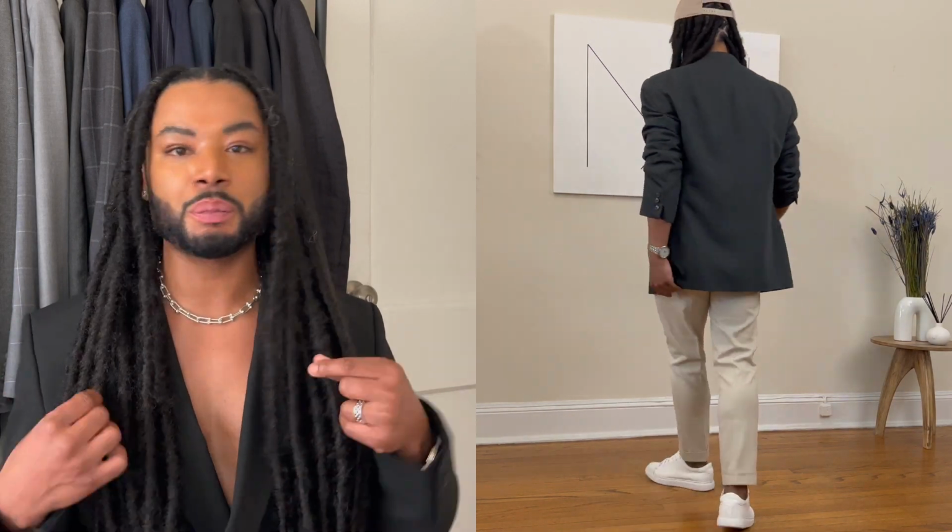Now, next up is going to be an oversized blazer. Now, oversized is really important in streetwear because it really gives you that sort of relaxed feel that streetwear is known for, but also it allows you to layer. So, of course, we know streetwear is all about the sweats, right? So you can't add a hoodie under a super tailored blazer. So you want to get an oversized blazer here.